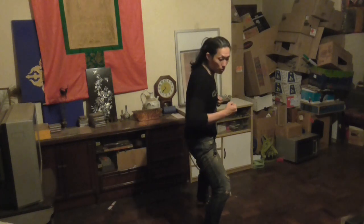Second is the bow stance, which is basically just a variation of the horse stance, the side stance, right? This is when you're using this side to punch, with the other hand punching. It's quite difficult like this, so you basically rotate, and then you can reach someone. So this is the bow stance.